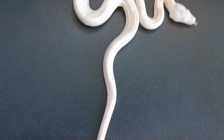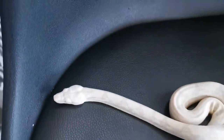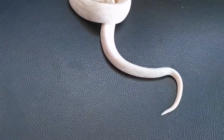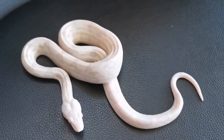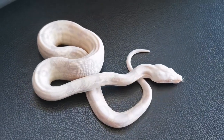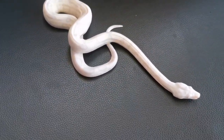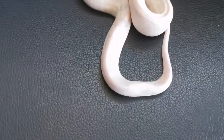And now we always gotta save the best for last. We have a moon glow. So, once again, a moon glow is a hypo, an anery, and an albino all together. So three genes. This one is a boy, and this one is going to Stella, who has wanted one of these for a long time. So she was the first one on my list, and she got them. There will probably not be any more of these until next year.